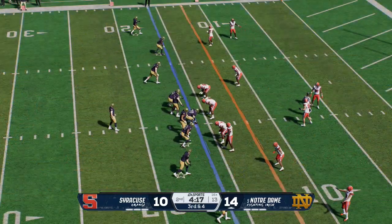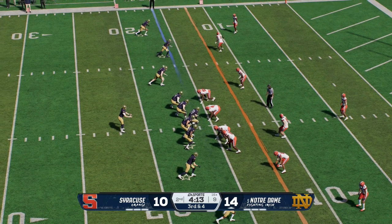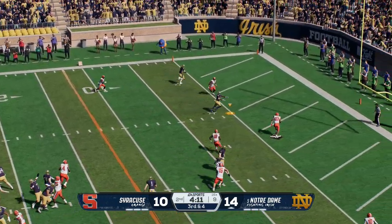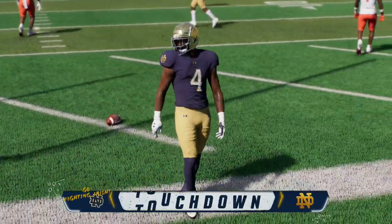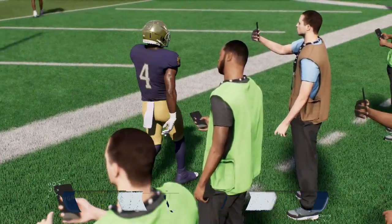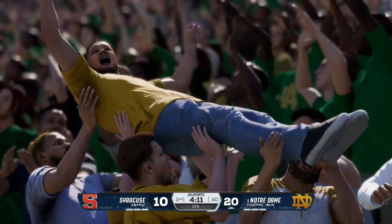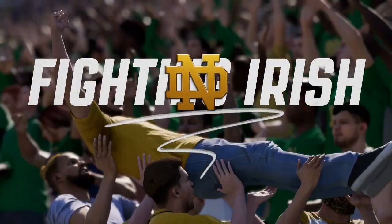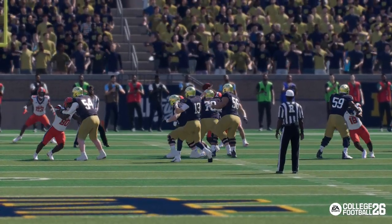Notre Dame comes to the line trying to convert on 3rd and short. From the gun, wants to pass. And he's going to score. Touchdown, Notre Dame! Man, find your weapons. Nice job by the quarterback. Find the running back out of the backfield. He catches it and does the rest. Walks into the end zone for the touchdown.